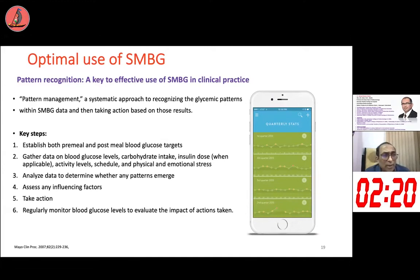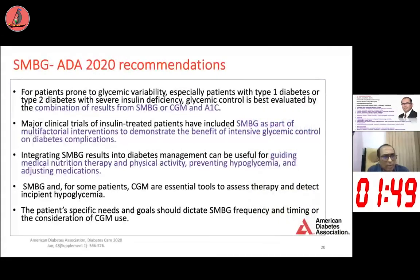And also pattern recognition is very important. That's a systematic approach to recognizing the glycemic patterns within the SMBG data and then taking appropriate action based on these results. So you need to educate patients on establishing both pre-meal and post-meal glucose targets, gather these data, and also look at their carbohydrate intake, their insulin doses, their activity schedule, and the physical and emotional stress that they're going through. When you analyze this information, that will help you in making appropriate decisions in terms of providing better control.